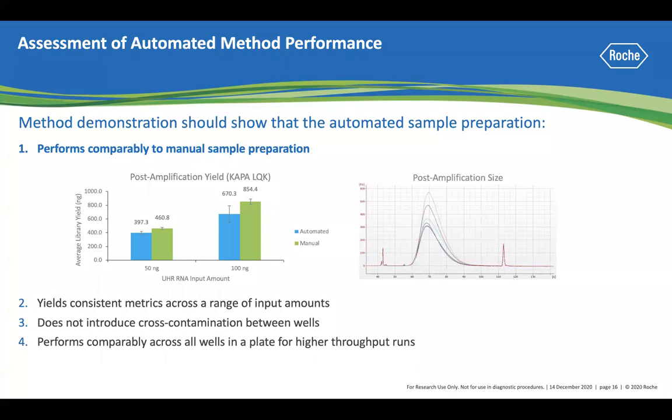The first question is, does the method perform comparably to manual sample prep? The second question is, does the method yield consistent metrics across a range of inputs? The third question is, does the method introduce cross-contamination between wells? And the last question is, does the method mitigate edge effects and plate effects for higher throughput runs?